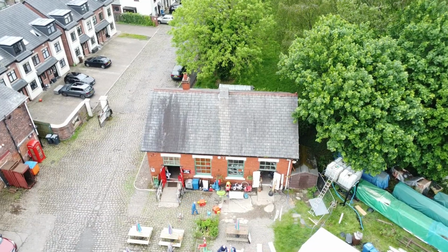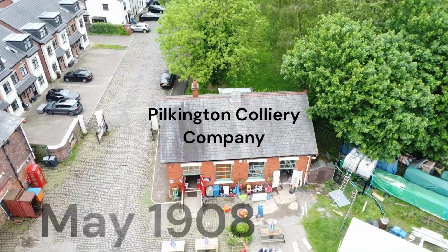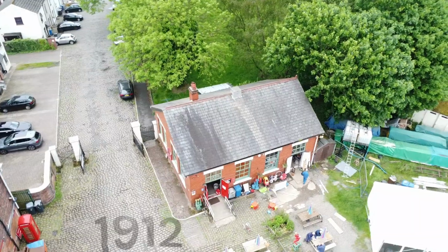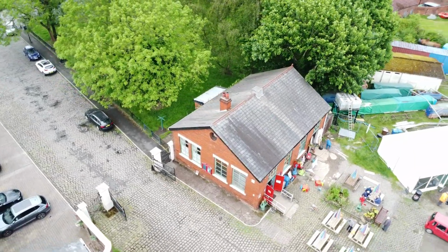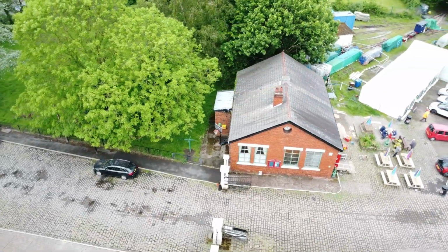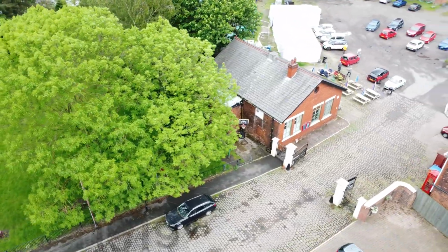Timeline: May 1908. Pilkington Colliery Company. First sod cut to begin sinking number 1 shaft. 1912. Number 1 shaft bottoms out at a depth of 814 meters. Main winding engine and headgear installed, enabling coals to be produced from the Crumbrook 6-foot and Trenchbone mines.